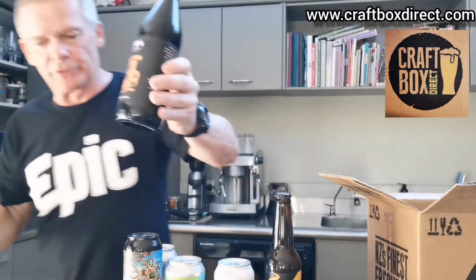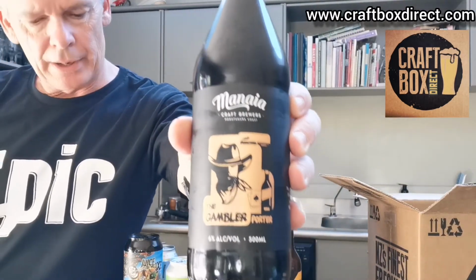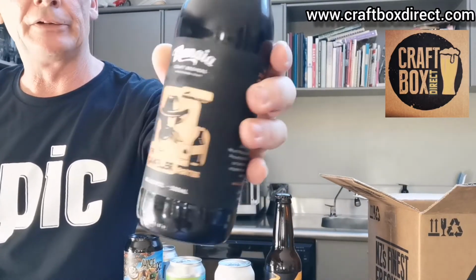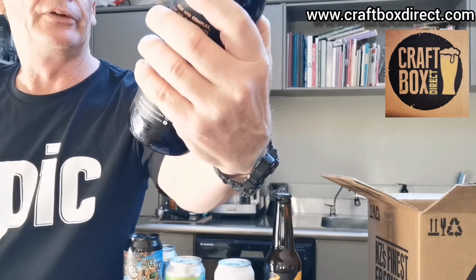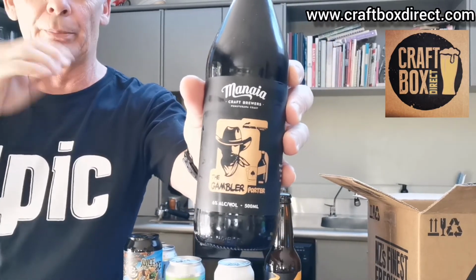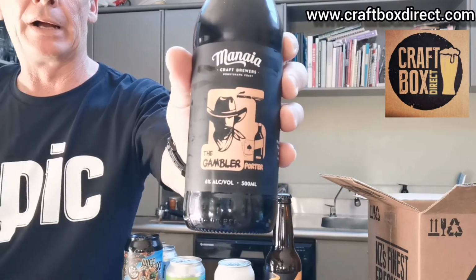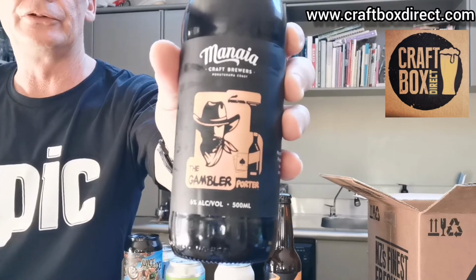Now this is an interesting brewery. So this is Mania Craft Brewers, Pohutukawa Coast. They're based out of Beachlands, just out of Auckland, and this is the Gambler Porter, clocking in at 6%. So this is what I was talking about, having some of the smaller breweries, and maybe ones you haven't tried before, especially if you're based in different parts of the country. You may never see this beer on the shelves in your local liquor shop.